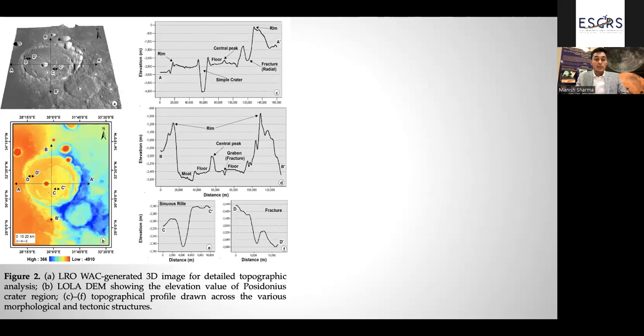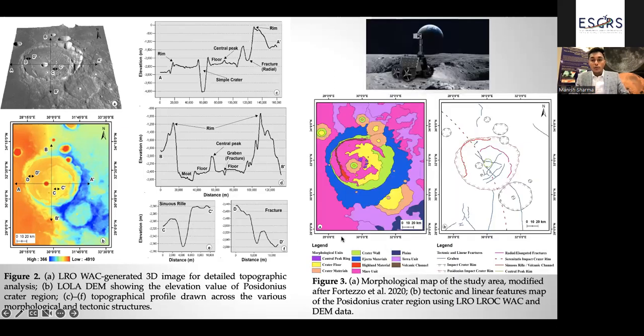And we can see the simple crater, as you can see here, and the central peak. So we have a total of four peaks in this Poseidonius crater, whereas the rim can be seen at the elevation, as well as the Garman fracture. And there is a 180 kilometer channel of volcanic molten lava in sinuous form, a sinuous rille, as we can see in the elevation profile at the E graph. So first we needed to map it morphologically. So we took the previous literature citations from Fortezzo et al. 2022, and we updated the area using the tectonic and linear feature maps, which have been created using the LRO, LROC WAC and the DEM data.